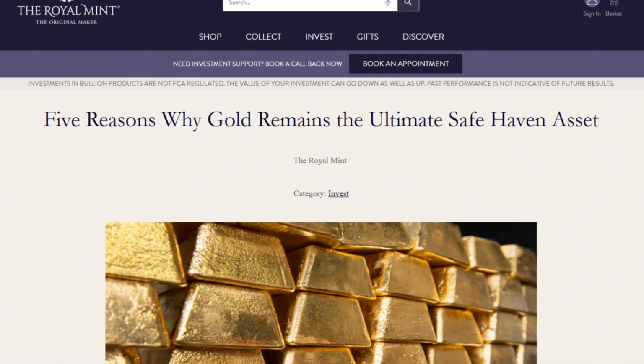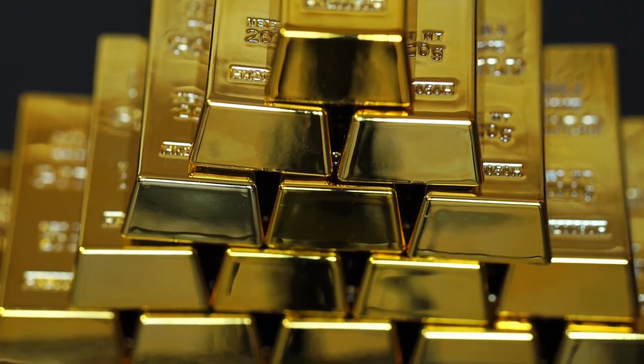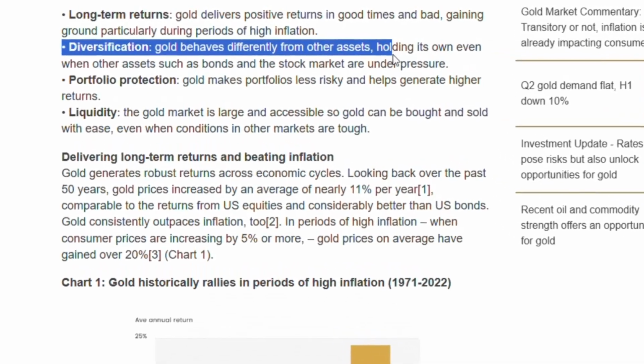Well, in times of economic uncertainty, like we've seen more recently, gold is often seen as that safe haven. Investors tend to flock to gold when they're worried about stock market crashes or fluctuations or indeed volatility. It's used as a portfolio diversifier and can often hedge against, or is perceived to be hedging against, risk.